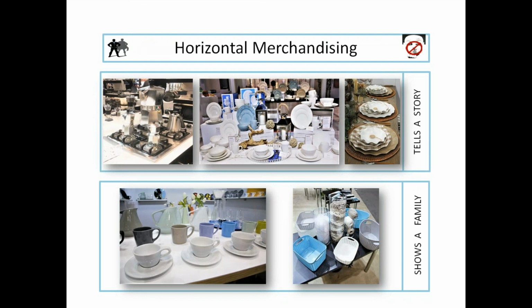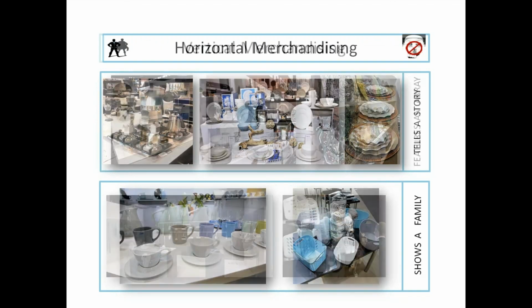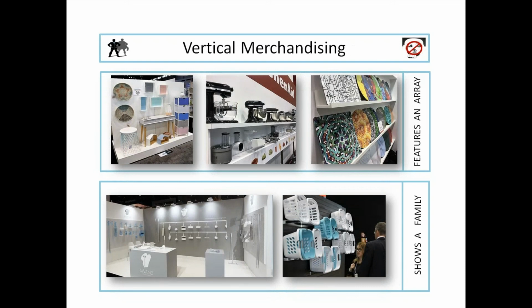It shows a family. It's a really clean presentation compared to the previous slide. There's also vertical merchandising as opposed to horizontal merchandising, and they feature an array of goods. They can also show a family of goods on a vertical merchandising.